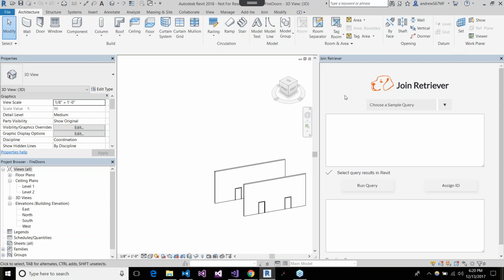Retriever is a tool that allows you to evaluate queries on the Revit model. Has anyone here used SQL, the database query language? Yeah, great. So this tool exposes a query language like SQL, but for Revit. So what we can do is I'm just going to pull up a sample query here. This is a really simple one. So the query that I'm going to write here is just going to select all of the elements that are walls. And I'm going to run it.